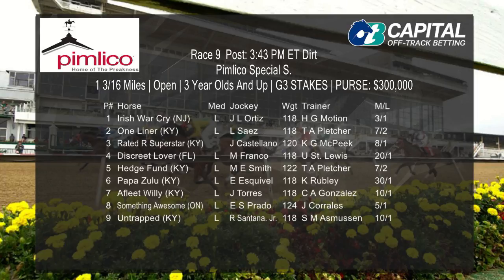Number 8, Something Awesome, going out for Jose Corrales, and you're going to get Edgar Prado aboard. 5-1 on the morning line. Was the winner last time in that Grade 2 Charlestown Classic that we've talked about a bunch of times. And a nice 101 buyer. Is looking for 4 in a row, so a horse that's been really in good form.